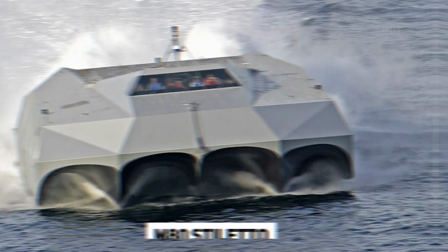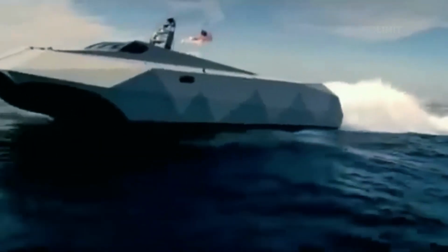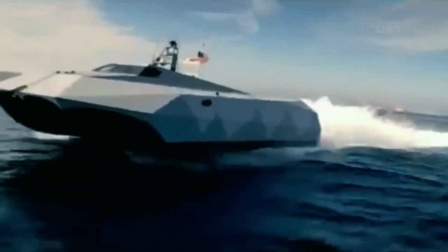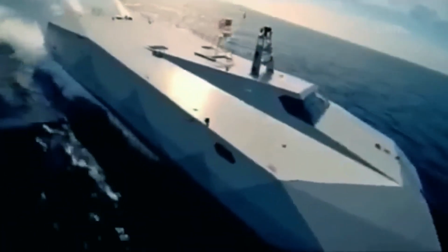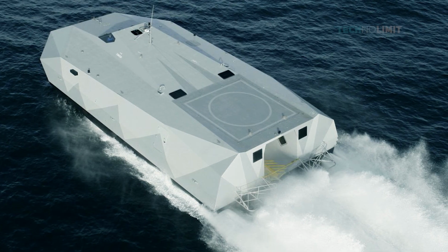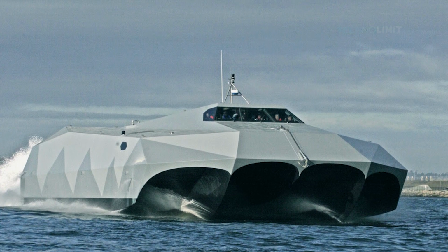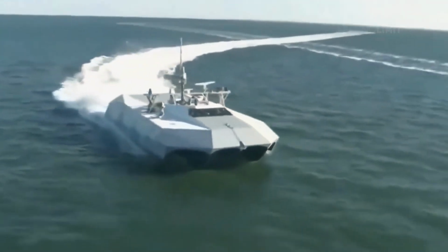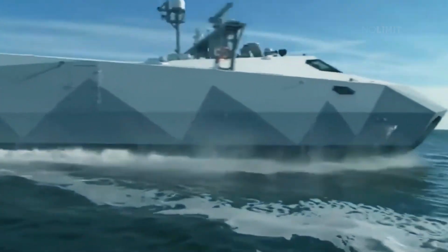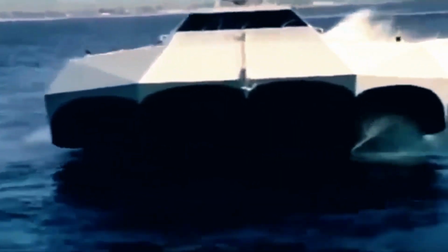M80 Stiletto. M80 Stiletto is a cutting-edge naval vessel that can zoom through shallow waters at incredible speeds. It is designed to test new technologies and support special operations in the littoral environment. M80 Stiletto is unlike any other ship in the Navy. It has a unique M-hull shape that reduces drag and creates an air cushion underneath. It also has a carbon fiber construction that makes it light and strong. The M80 Stiletto is powered by 4 Caterpillar engines that generate over 6,600 horsepower. It can reach a top speed of 60 knots.